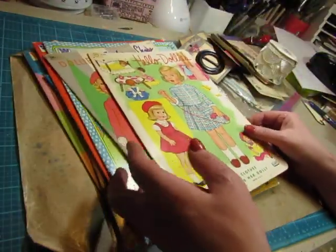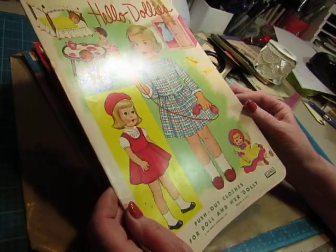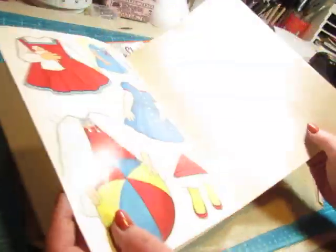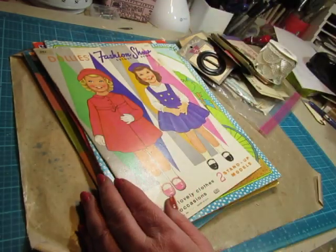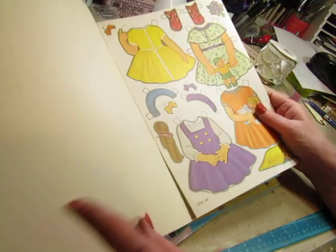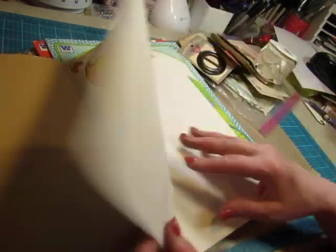It's cute. These books feature dollies. This is Hello Dollies. 1964. These are cardstock clothes. This is in good condition. There's Marilyn and her doll. And this is Dolly's fashion show cutout book. Lots of lovely clothes for all occasions, 2 stand-up models. And this is 1969. These are paper clothing pages. Matte. I love the matte paper doll clothes.